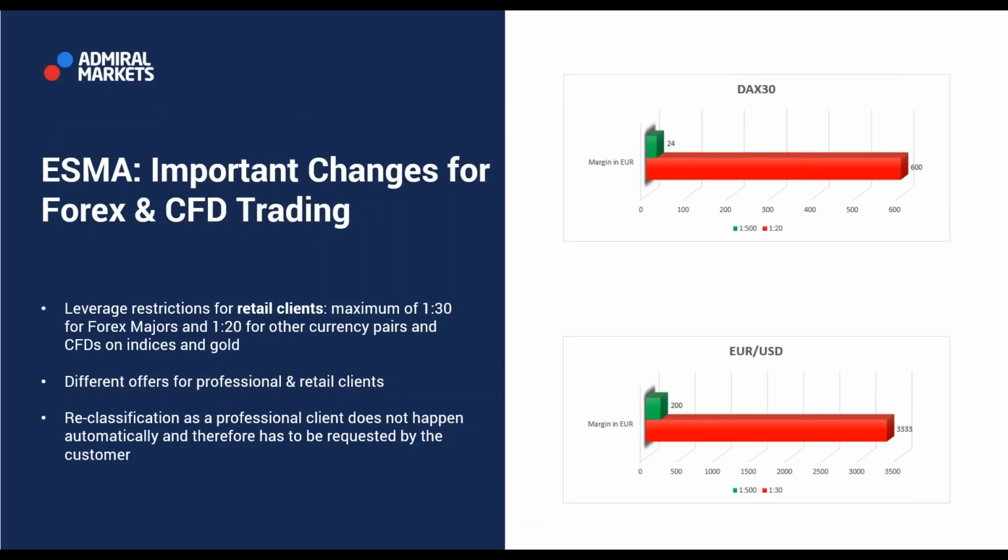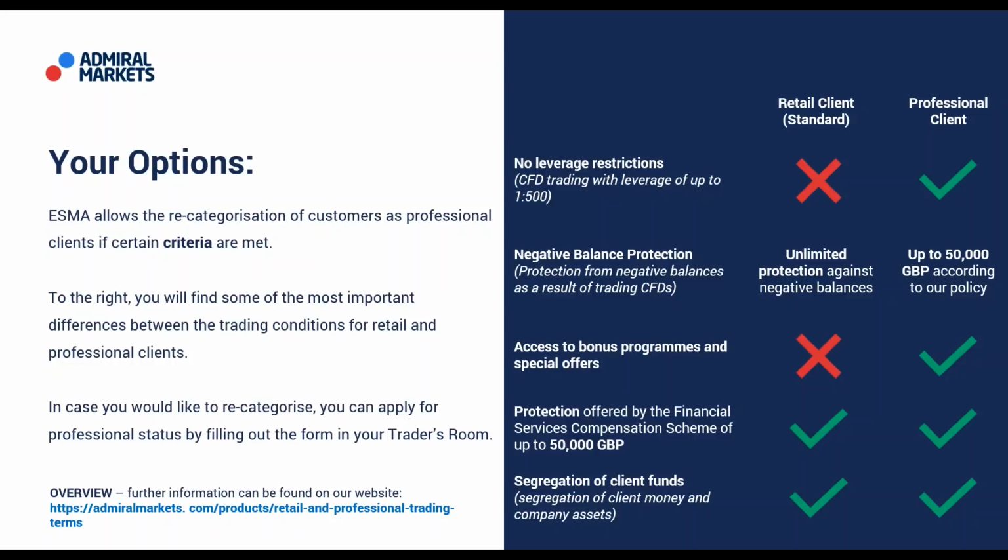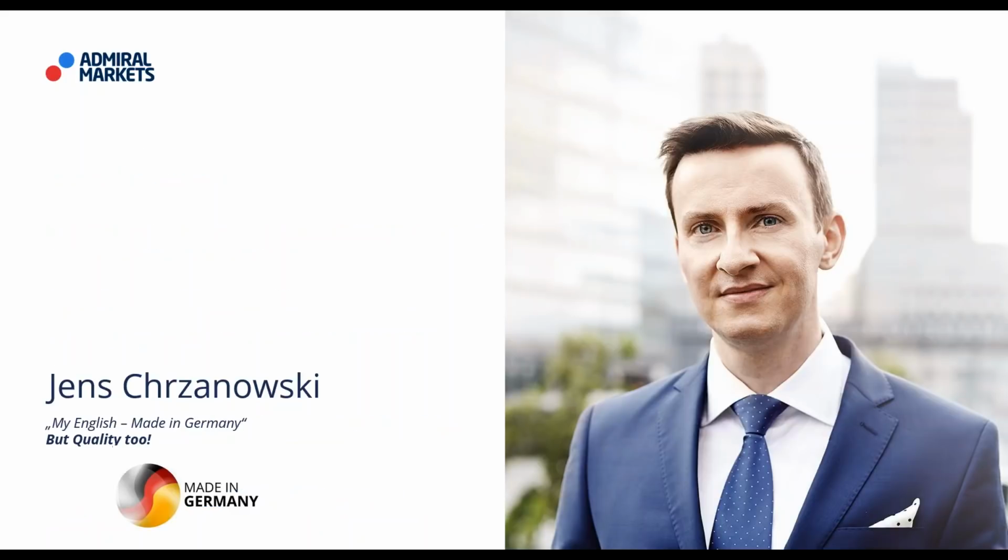A picture shows more than 1,000 words. Margin requirements could be quite different. Two prominent examples, DAX 30 or also Euro dollar. Like you can see, the margin requirement is quite different if you're a retail client or a professional client. If you're a professional trader and you like to get the professional client status, if you're eligible, you can apply for that online. Retail clients still have a big benefit. It's called unlimited protection against negative balances. Professional clients don't get it via regulation, but some brokers, and of course also Admiral Markets, offer something additional. It's called negative balance protection policy. Via that, you are protected also as a professional client up to 50,000 British pounds, which is around 70,000 euro.